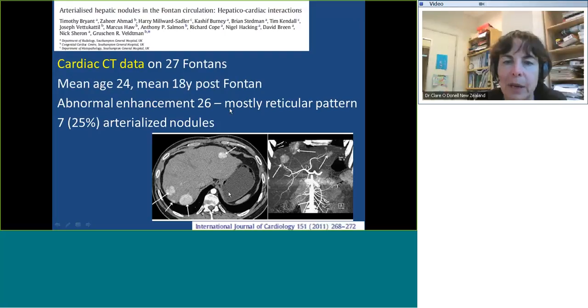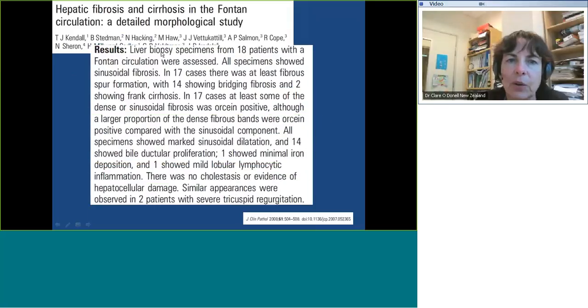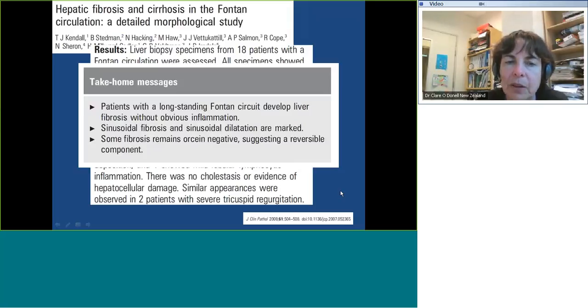This was another paper from their group just showing you what these kind of arterialized nodules look like inside the liver on CT. And another paper looking at the liver biopsy data from this group, from a slightly larger group, showing a lot of fibrosis, cirrhosis, and other really important findings in this group of patients. So they concluded from this work that patients with a long-standing Fontan circuit develop liver fibrosis, although some of it perhaps might be reversible.